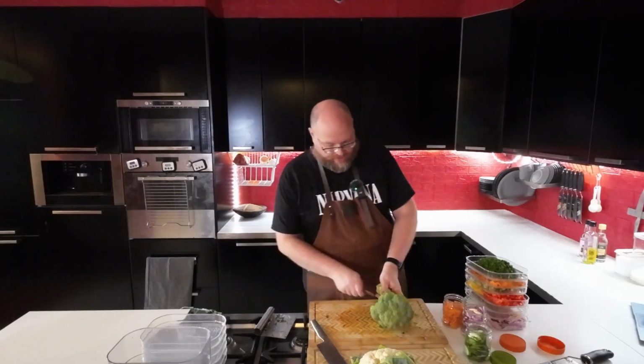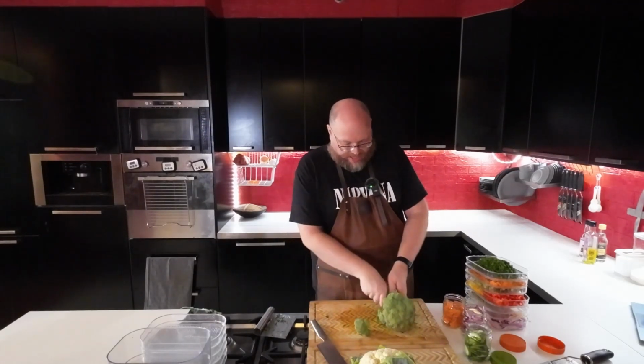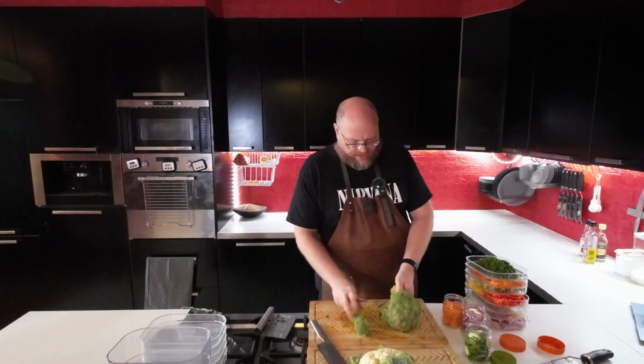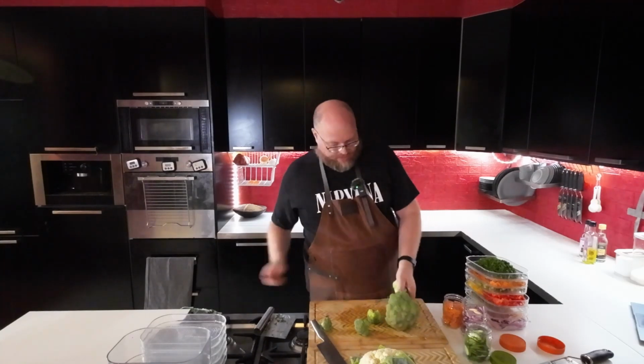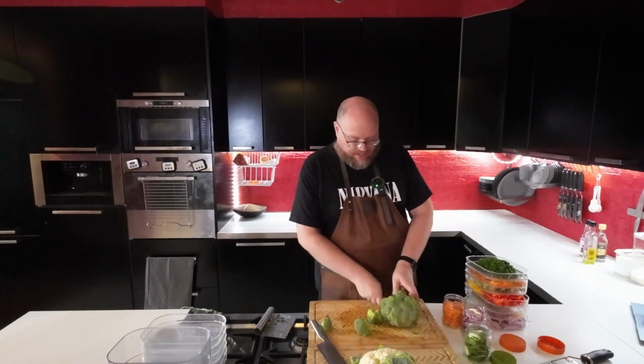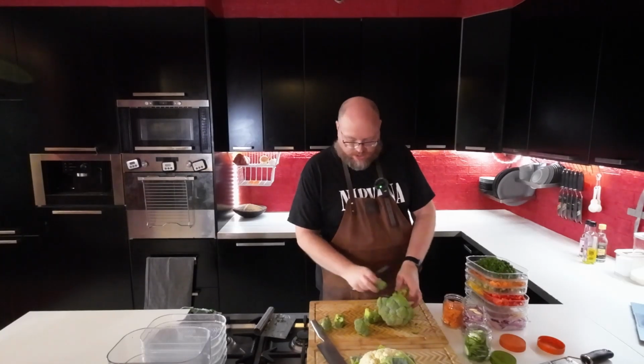And then here I have some broccoli. That's going to go in the broccoli stir fry, and also with the bibimbap, I think. I'll saute that with some sesame oil or some sesame seeds, some soy sauce maybe.